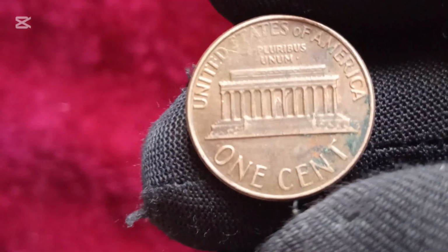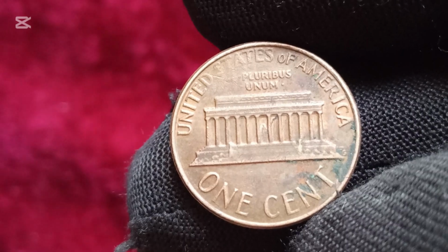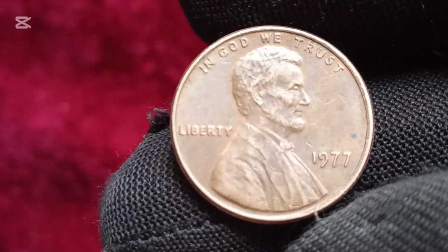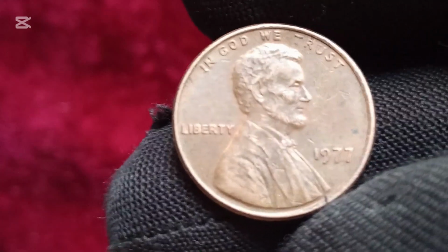If you believe you have a rare or valuable 1977 penny, consider getting it professionally graded. This certification increases buyer confidence and ensures you get top dollar. List your coin on reputable platforms and provide clear, high-resolution photos to attract serious buyers. If selling to a dealer, get multiple offers to ensure you're receiving a fair price.